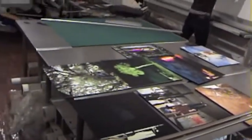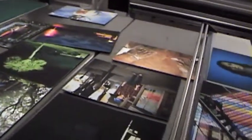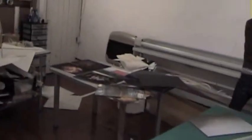So it's now 8:58, and we've actually managed to get everything printed and mounted. And you can see some of the pieces are down here, and there's more pieces over here. We've done one wall. This is our minimalist wall, where we've just put a few larger pieces on the wall.